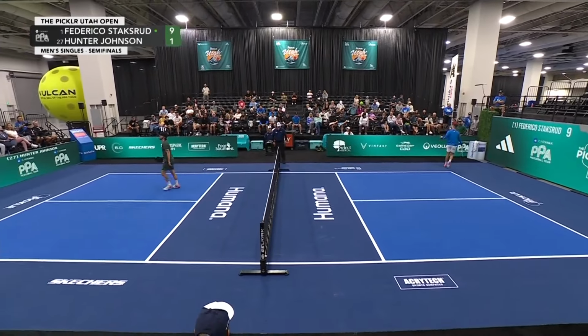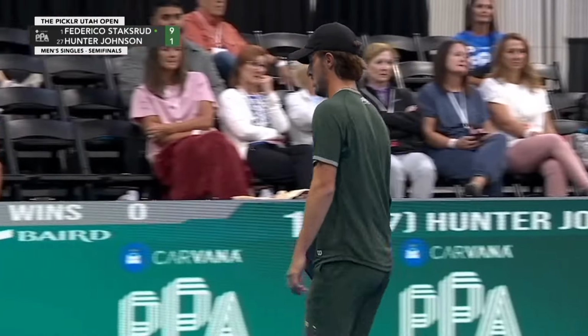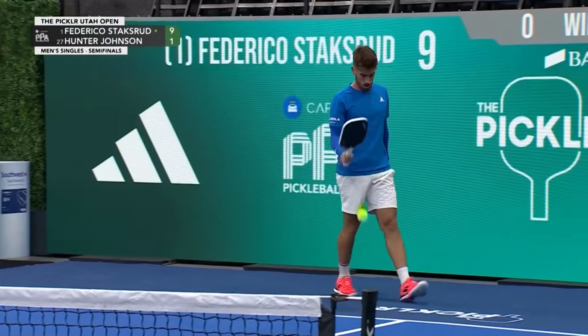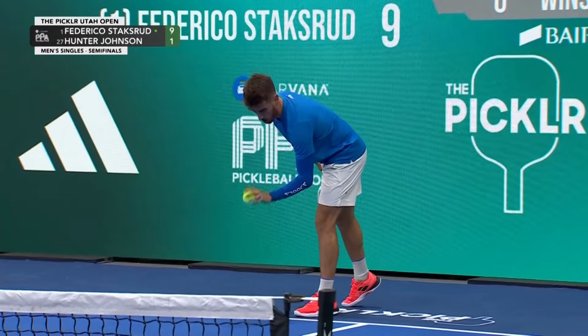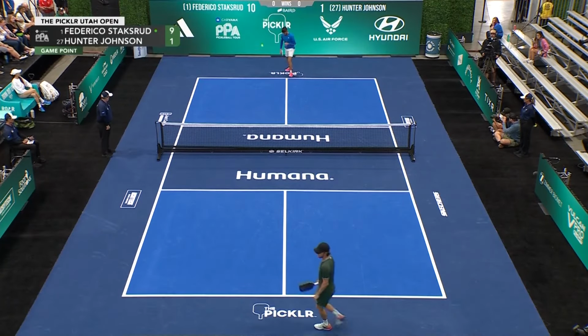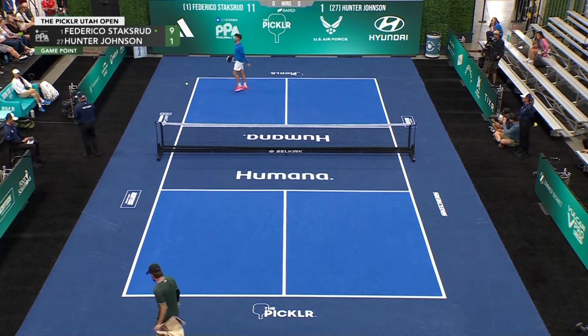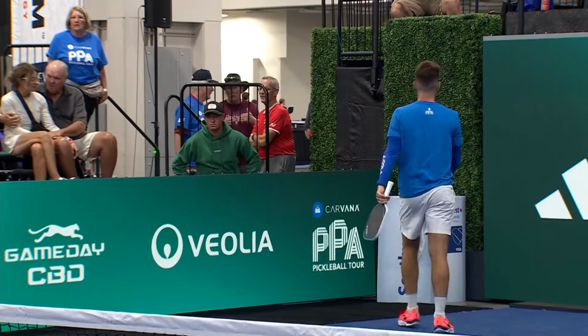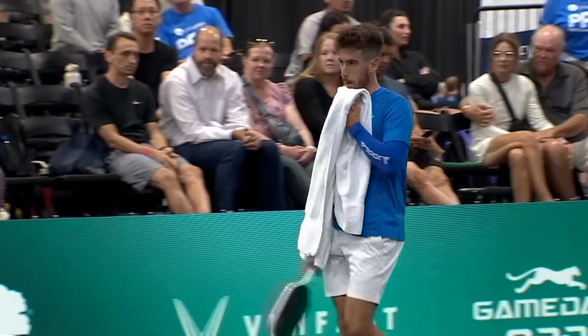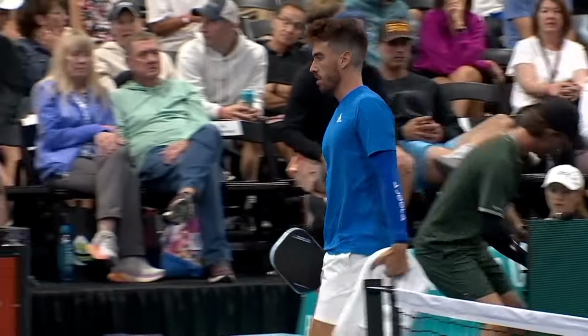That is just nasty. Fully inside out. Federico takes a wind up like he is just going to crack a passing shot. He takes pace off and goes with the dipping low shot at the left foot of Hunter Johnson. Game point early in game one, and a missed return will give Federico Staksrud the 11-1 edge and a 1-game lead for the #1 seed.